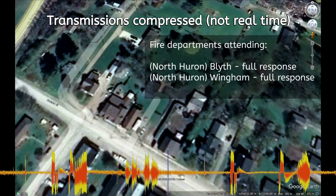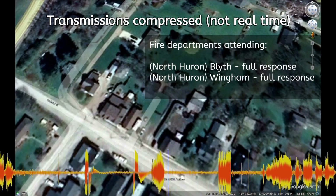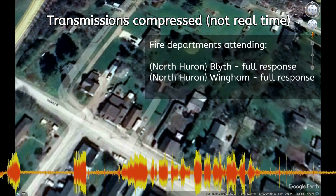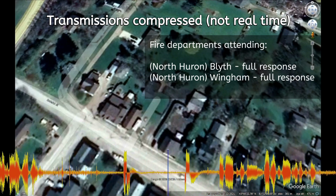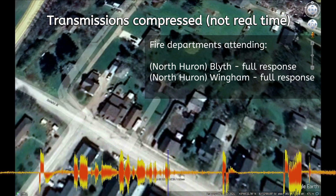Dispatch, car 3. Go ahead. Could you get a tanker support out of Goddard's Fire as well, please? Roger, paging Goddard's for tanker support.